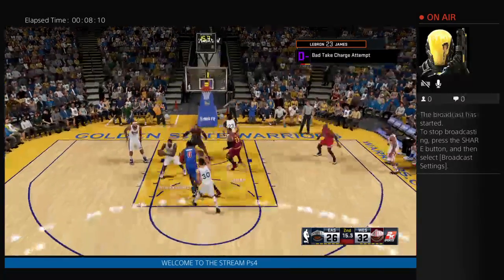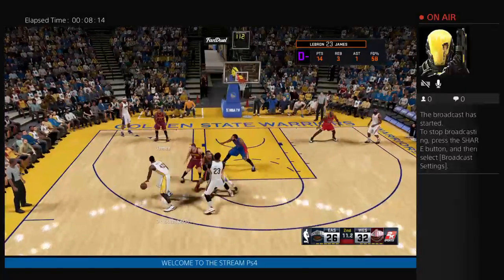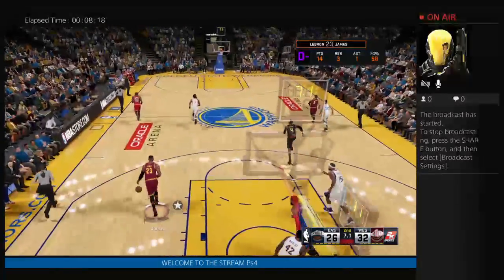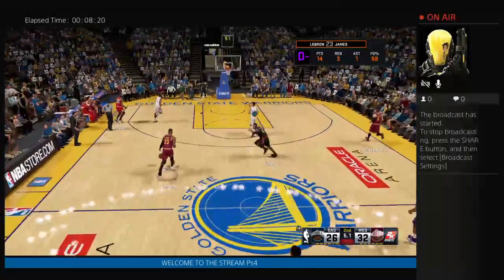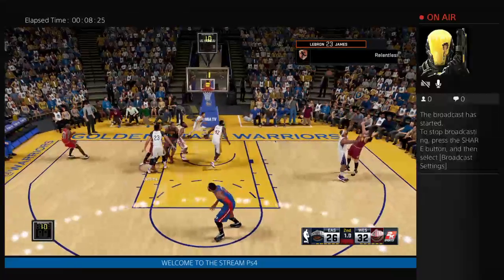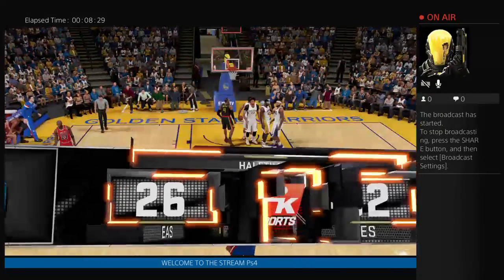And Curry, here we go. Davis sets a screen. Here's Worthy. Rejected by Millsap. With 4 seconds on the clock, here's Dellavedova. He got it up in time, but it wouldn't fall for him.